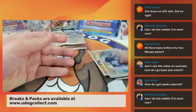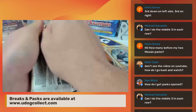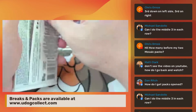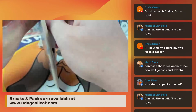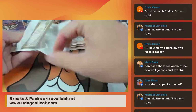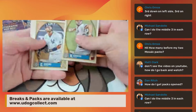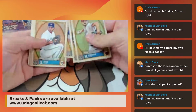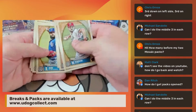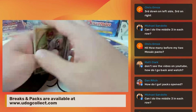Max Fried and Craig. Keep moving here. 2 on-card autos per box on these Gypsy Queen ones, so hopefully one of those is going to be in your 9 packs here, Mike. Max Scherzer. Gary Sanchez. Springer. Matz. Oh, focus for me. There we go. Odor. Machado. JT Realmuto. And Mondesi.